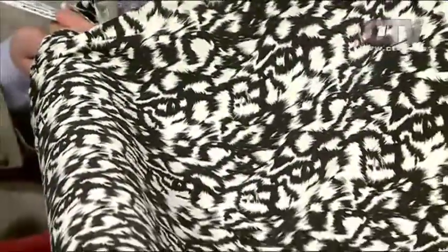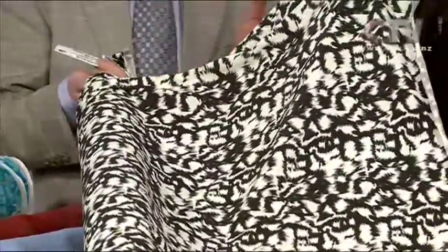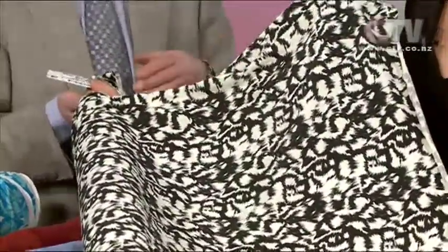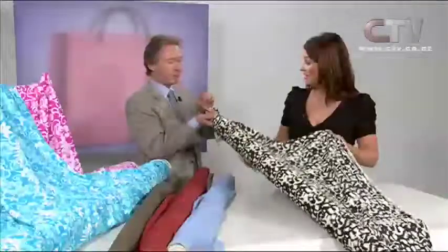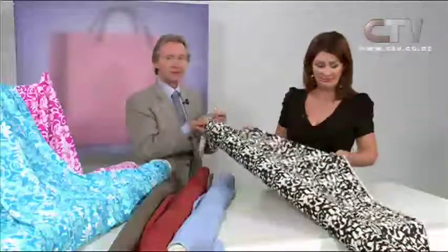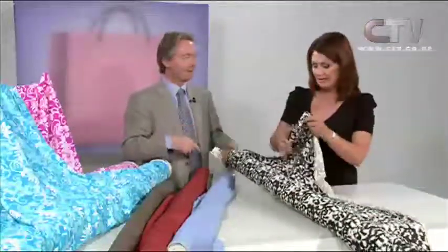So it's a polycotton knit fabric, so a little bit of stretch. If you're not used to sewing stretch fabrics, all you need is a zigzag and away you go. No zips and buttons required on most garments. That's only $19.95. It's not expensive, and it's 150 wide. That is a really gorgeous fabric.